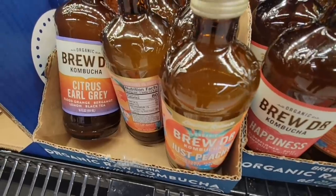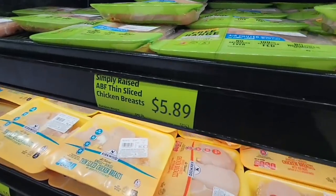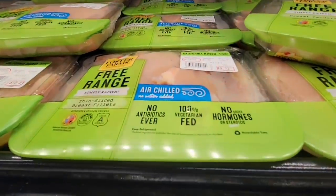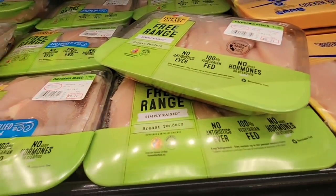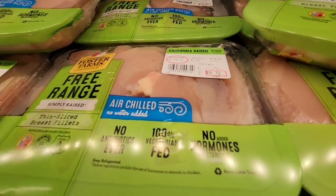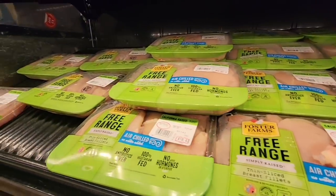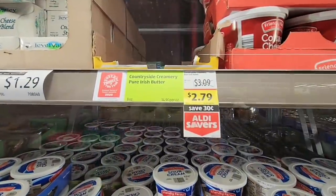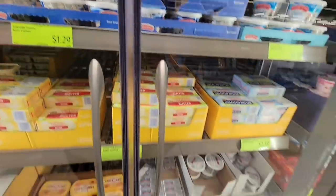Now, here's something new. Citrus Earl Grey kombucha. This is $2.67. Of course, they're chicken for $5.89 a pound. It's actually a really good price. Free range, which I absolutely love. So I did grab a couple of these. I like the chicken tenders, because I always like to bread them up and fry them really good. Now, of course, the Irish butter for $2.79. I did grab another one of these because those were good.